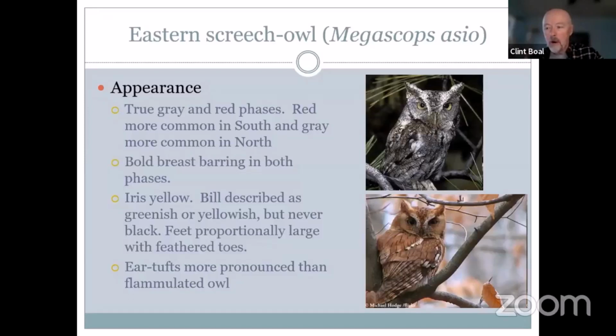A dark morph Swainson's hawk can be very confusing, but if you know that the wingtips on a Swainson's hawk go beyond the tail tip, and that the Swainson's hawk is typically a much slenderer looking bird, you can separate it from a dark morph red-tail and a dark morph ferruginous hawk pretty easily. But you have to know those things to key in on and have that experience.